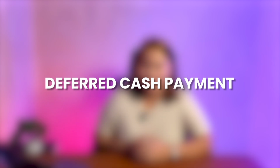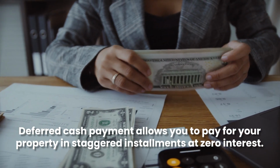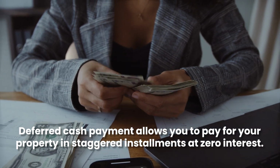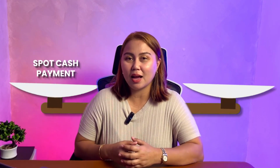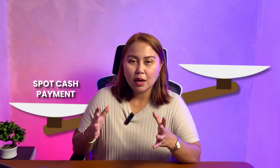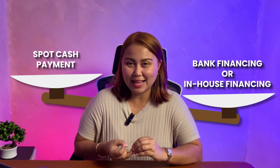The fourth financing method is the deferred cash payment. Deferred cash payment is also known as installment payment, allows you to pay the total amount of the property in a staggered monthly payment at 0% interest. Monthly payment or monthly installment or hulugan ang pagbabayad ng total amount of the property. Deferred cash payment strikes a balance between paying the property upfront kung magsa-spot cash ka or making a long-term commitment or long-term loan kung ikaw ay magbabank financing or in-house financing.